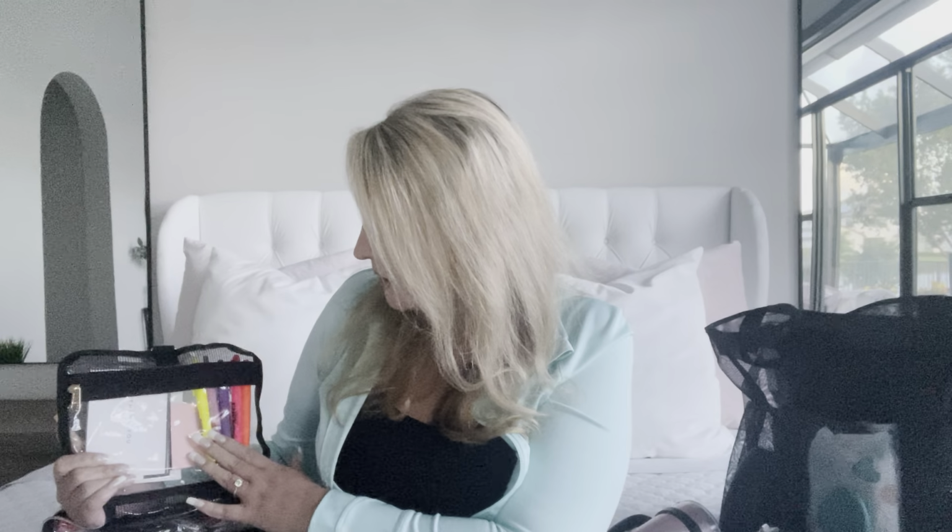Also, I put Post-it notes in here so that if you want to leave your spouse or your family member a note in your cabin that you're going to be somewhere, and maybe you didn't purchase the Wi-Fi on board and you can't really communicate with them via your phones, you can just leave a little Post-it note on your mirror in your room.